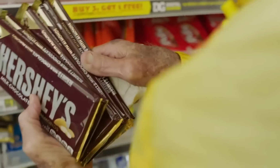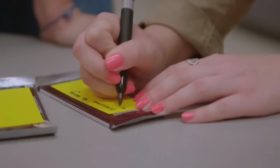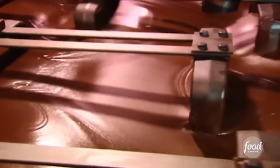The iconic Hershey's milk chocolate bar isn't lacking in popularity. More than 264 million of these bars are sold every year. But if you've ever tasted high-quality chocolate, you know its popularity isn't necessarily because of the quality. Hershey's chocolate just isn't really that good. It's not very creamy and even a bit waxy. But it's affordable, easy to find, and maybe most importantly, everyone's heard of it.